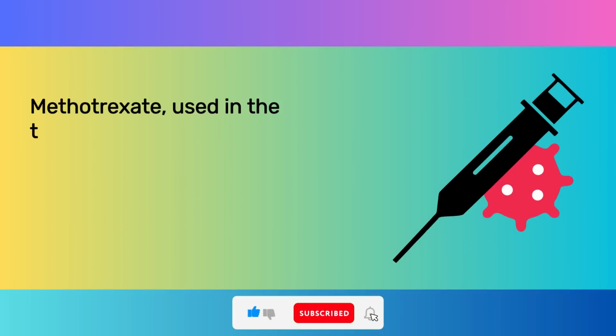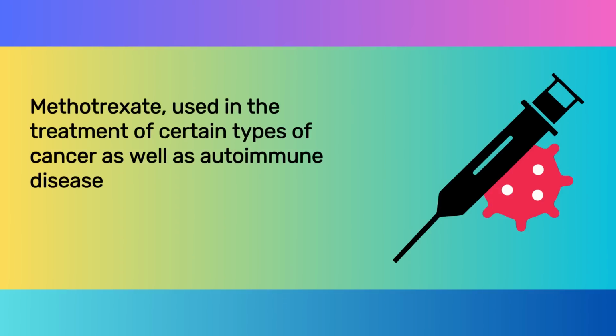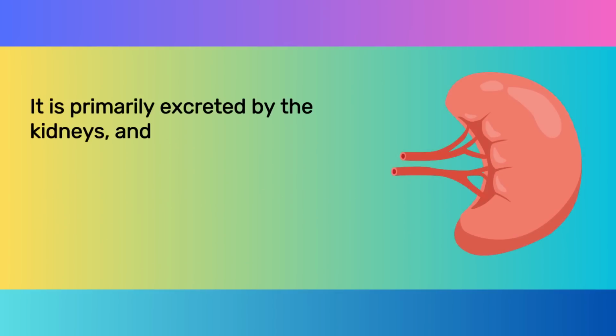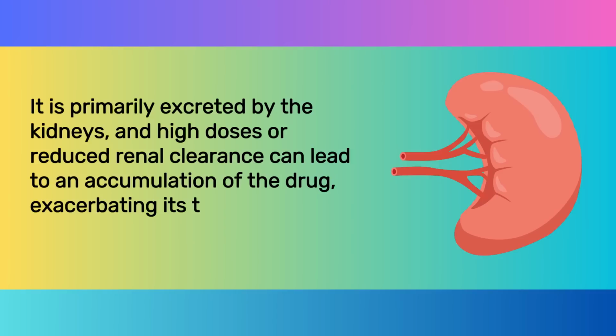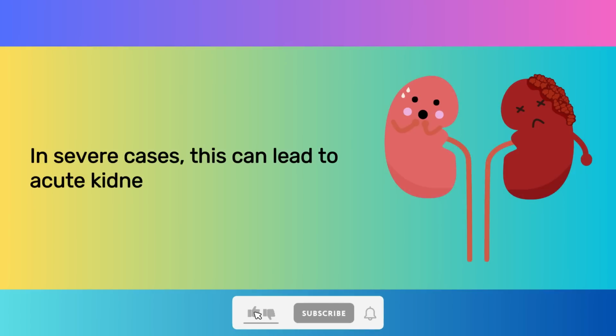Methotrexate, used in the treatment of certain types of cancer as well as autoimmune diseases like rheumatoid arthritis, can also negatively impact kidney function. It is primarily excreted by the kidneys, and high doses or reduced renal clearance can lead to an accumulation of the drug, exacerbating its toxic effects on the kidney tissues. In severe cases, this can lead to acute kidney injury.